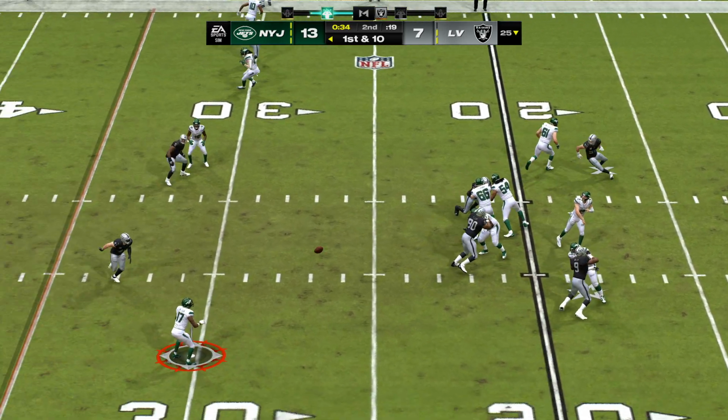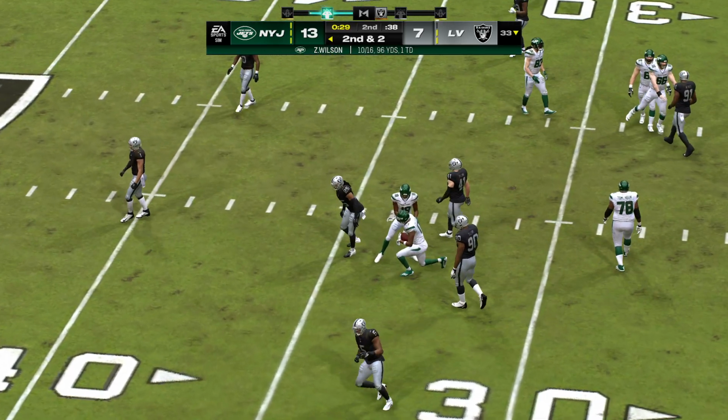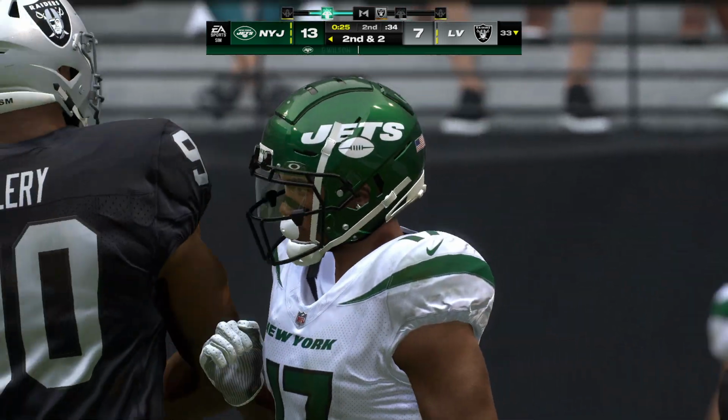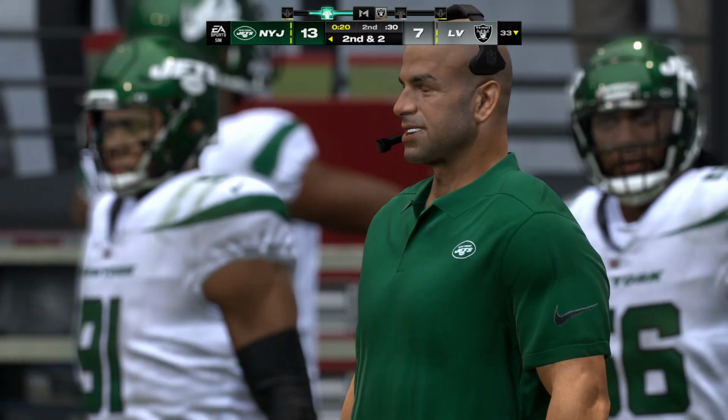On 1st and 10, it's Wilson. Looking left side, and he's got a man. That's Wilson. And he's upended at the 33, following a good pickup of 8. It's a gain of 8. Brings up 2nd and 2 at the 33-yard line.